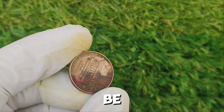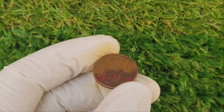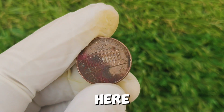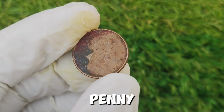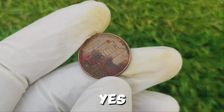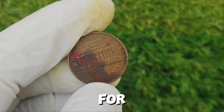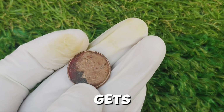Now, you may be wondering, what does this mean for you and the value of your coin? Keep watching, because this is where things get exciting. Okay, here it is. What if I told you that your 1981 penny could be worth a mind-blowing $555 million? Yes, you heard it correctly. But how is that even possible for a coin that's still in circulation? Well, here's where it gets fascinating.